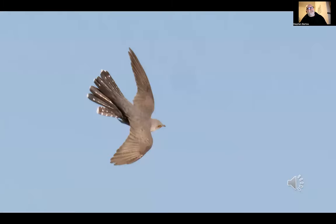And this call, I've managed to catch their sort of rough noise they make. This one was being attacked by a meadow pipit, actually. A female had just flown in a bit earlier, and so he was quite active calling. And then the meadow pipit took a dislike to it.